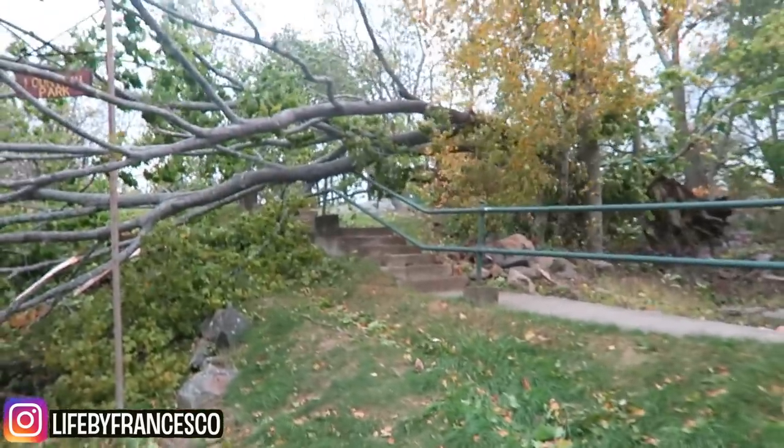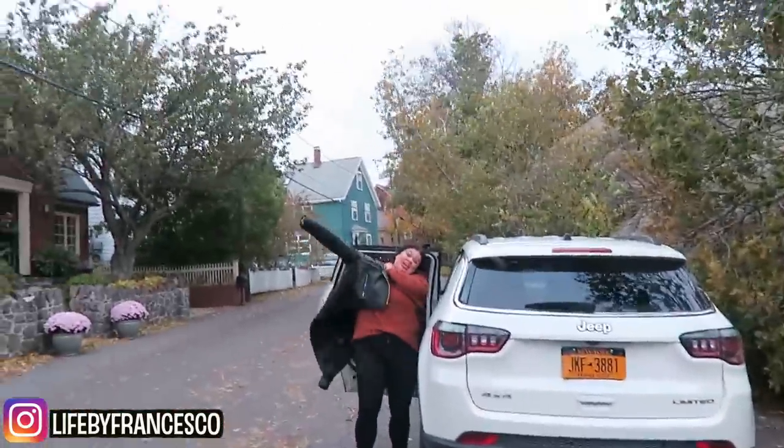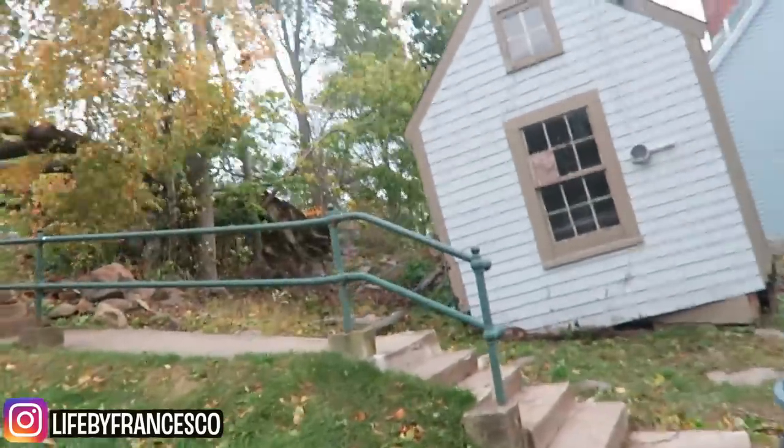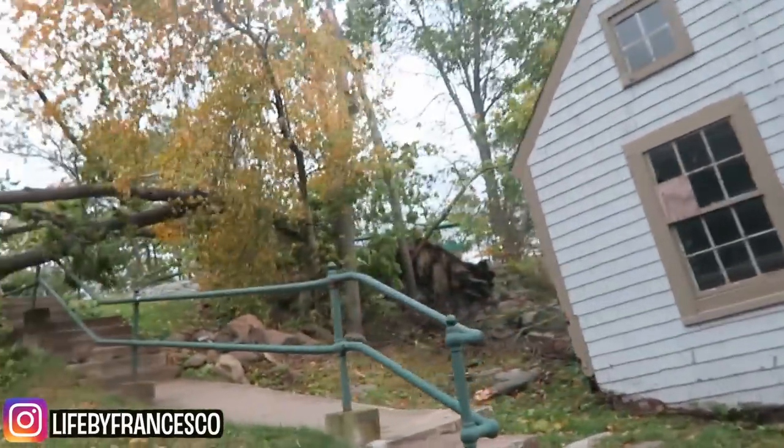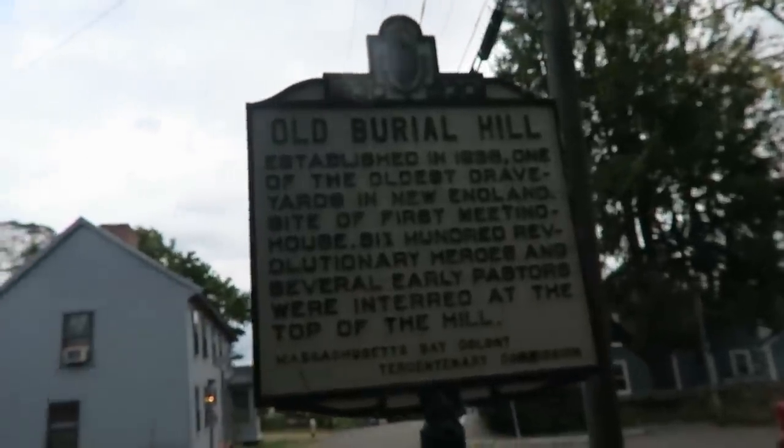All right, guys, just parked our car here. We're about to go up to the Old Burying Point Cemetery. This tree fell last night right here, right by where we parked our car. Wow, look at that wind. Can you guys hear that? It's crazy. This tree must have fallen last night. I hope I'll be able to catch some good footage for you guys because it's really windy. So it's called Old Burial Hill.